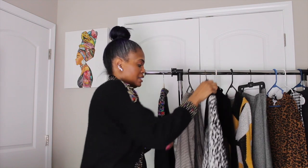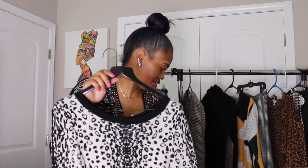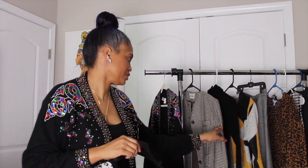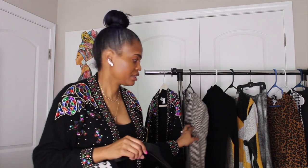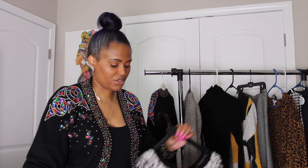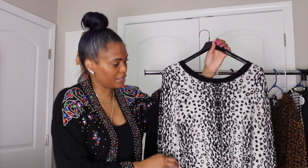Next, found this animal print. Let me tell you how much this first blazer was. I believe it was $3. The place that I went to get all this stuff, the majority of everything that they sell is around $3 or $4.